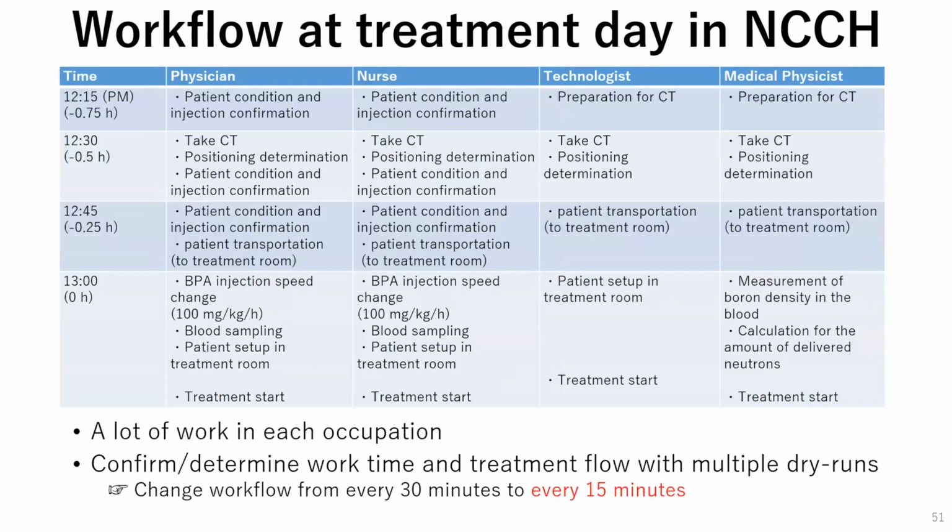As mentioned before, there is a lot of work in each occupation. In the draft of the workflow, the time schedule is structured in each 30 minutes. However, it is not sufficient for BNCT. In the latest version of the workflow, the time schedule is changed from every 30 minutes to every 15 minutes.